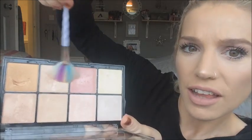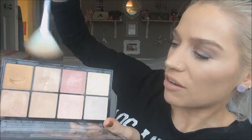Can you see? Usually with powder products you get quite a bit of powder, it's like a powder storm everywhere. You can't breathe for the powder. A bit of an exaggeration, but you know what I mean. This one has very little fallout, which is surprising and very enjoyable.